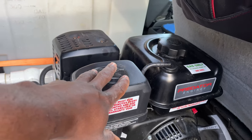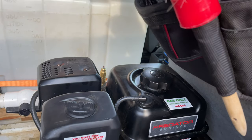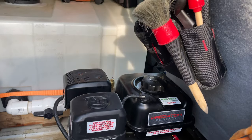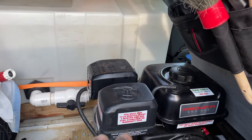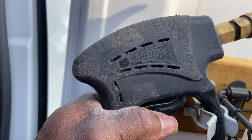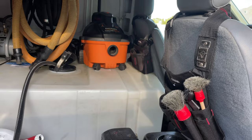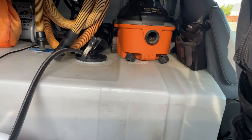Pressure washer makes a big difference. This pressure washer right here is a little over 3,000 psi, and it's 3 gallons per minute. What that means is, for every minute I'm holding the trigger on the wand, that's going to be 3 gallons. So you got to do your own math.